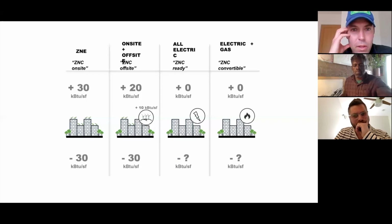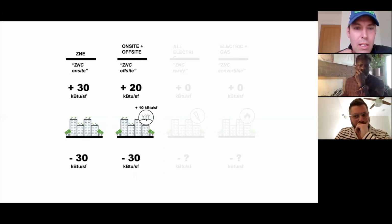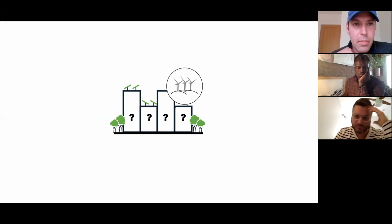We had to decide which one of these made the most sense. Next slide. And pretty quickly, we decided, let's strive for the more stringent of these, either ZNC onsite or ZNC offsite. Next slide. So with that said, okay, let's say we can put PV on a rooftop. The question is, what does the building look like below, right? And that's really what we're here talking about. Next slide.